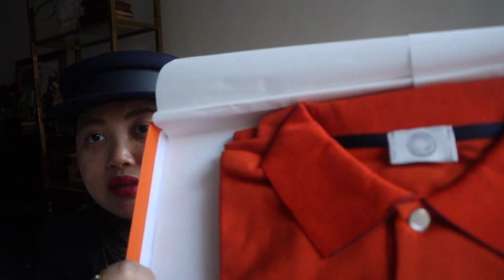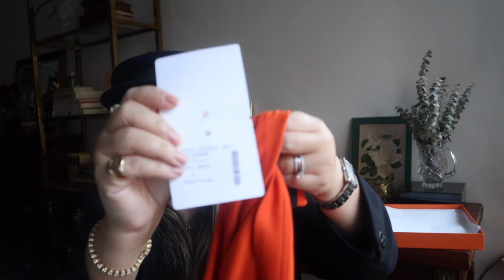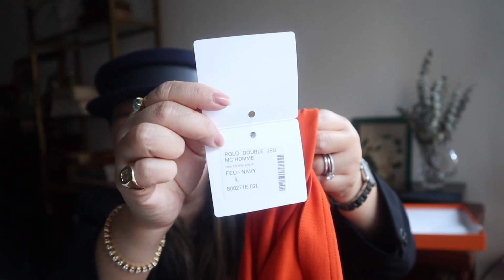this orange is nice because it's not too out there, and at the same time this will be great for summer with white pants when he goes for golf. So it looks like so. It has a navy trimming on the collar a little bit. So this is the size large. I think the medium would be too small and too tight on him. That's why I decided to go with large. You actually get an extra button as well. So that's the info with the color. It's in the color orange and navy, so it has navy accents throughout.